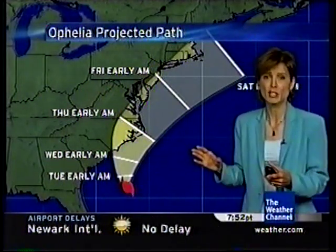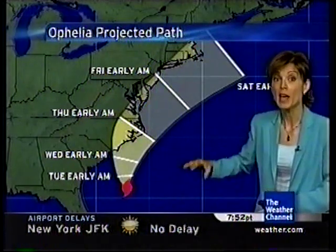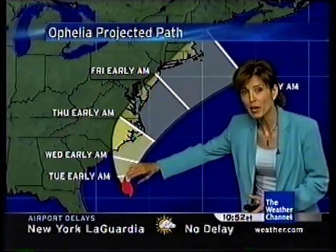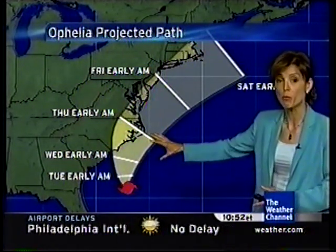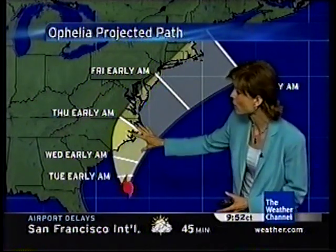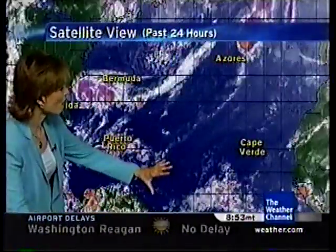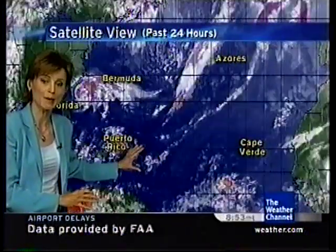Now, there's still a lot of uncertainty about the exact path of Ophelia. It may stay back over the open waters. It could come inland, or it could just barely brush the coastline. So it's something that we really have to watch very, very closely. But certainly all interests across the Carolina coast here really have to watch the situation very closely over the next few days. The good news, though, further upstream, things are staying relatively quiet across the rest of the Atlantic basin.